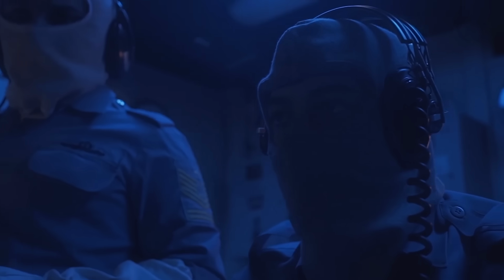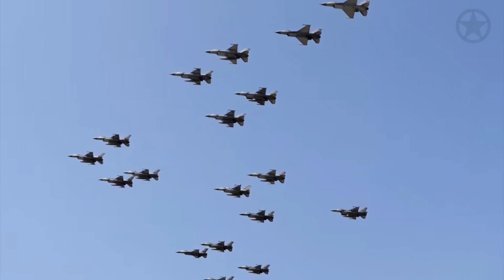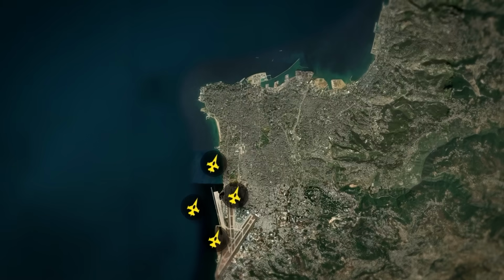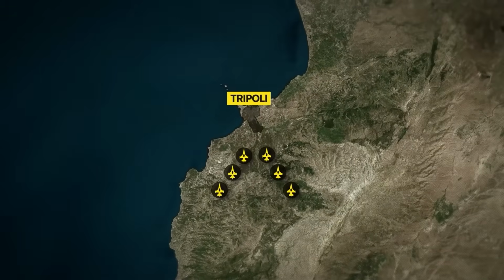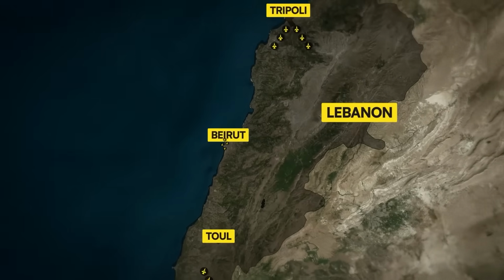Down below, Lebanese radar operators are straight up not having a good time. What started as 2 contacts crossing the border has somehow multiplied into an entire phantom air force. One moment their screens show a 4-ship formation heading for Beirut. The next moment, 6 aircraft are vectoring toward Tripoli. Wait, no, now it's back to 2, but they're 50 kilometers from where they were 3 seconds ago.